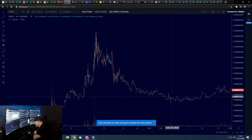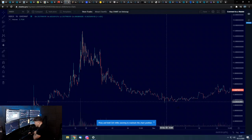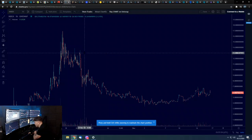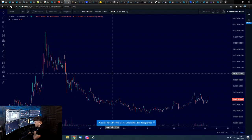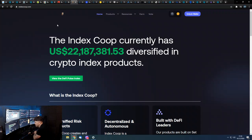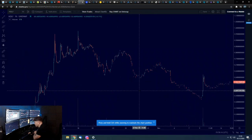So yeah, we're looking like we're putting in a bit of a round bottom here, potentially a little bit of a cup and handle. Are we going to come in and test for these highs again, or at least get up to around the 12-13 level? Potentially. This could be a good level to get back in around here. So yeah, I am eyeing this up. Index, obviously the governance token for the DeFi Pulse Index. Holly. So Holly did start to look a bit weak.